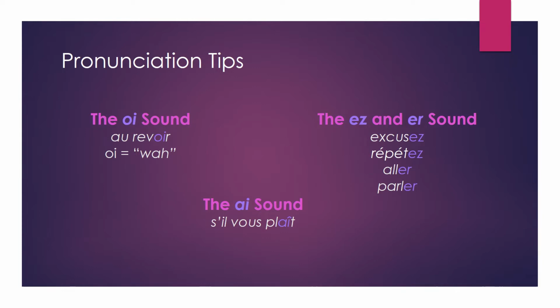Now, let's talk about a few other pronunciation items. The two letters OI, as in revoir, sound like wa when they're together. Au revoir. You may also have noticed that EZ and ER, when they appear at the end of a word, as in excusez and aller, are both pronounced E. Excusez, répétez, aller, parler. This is important to remember so you pronounce properly. Then, for the letters AI, as appear in s'il vous plaît, try pronouncing E, s'il vous plaît.